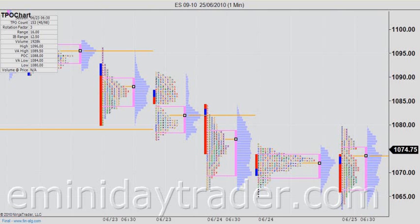Okay, here's a look at the E-mini S&P for Friday, June 25th, 2010. At E-mini Day Trader, we always like to start our analysis with the use of the market profile. So this is today's lettered market profile and its corresponding volume profile. The two over here from yesterday, and this is what occurred overnight.